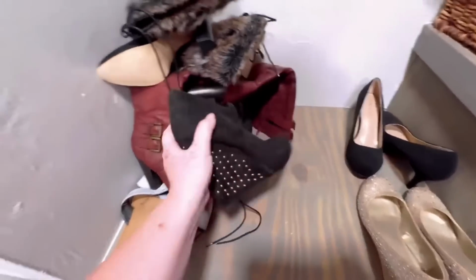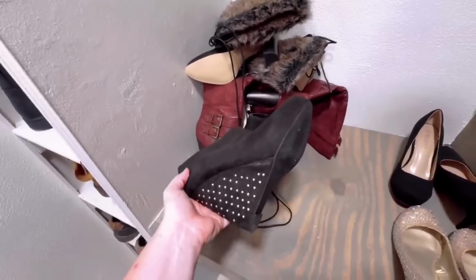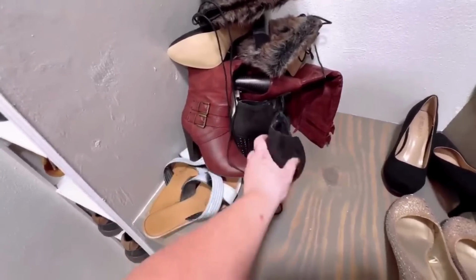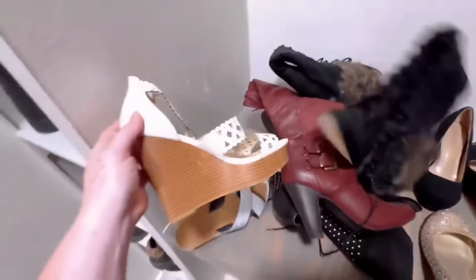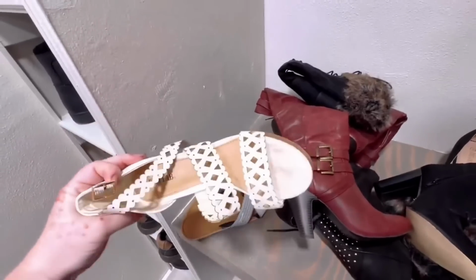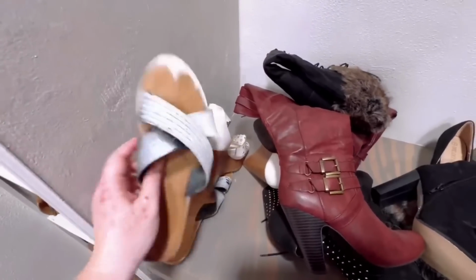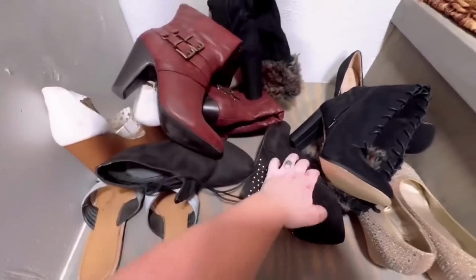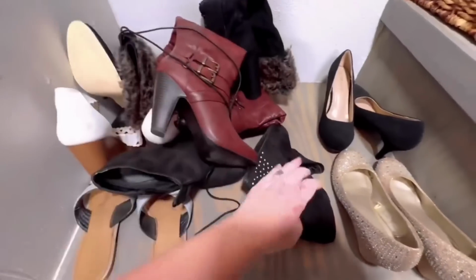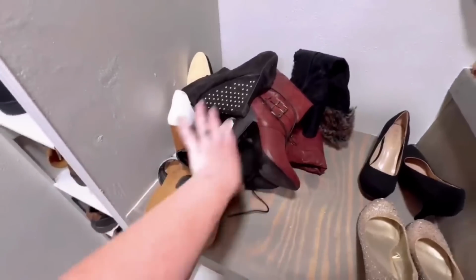I love these. I used to wear these all the time. I just don't anymore. Same with the boots. Same with these. Like, sure, they're cute, but I don't wear them. Oh, and these just kind of got messed up from painting. I'm keeping these for nostalgia reasons, realistically. So we're not going to do that. We're going to get rid of these.